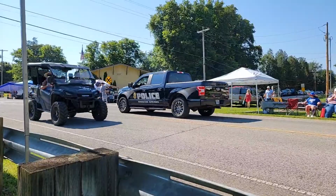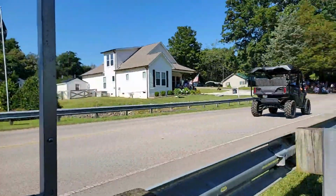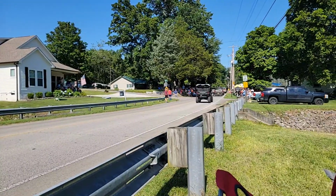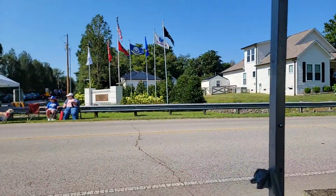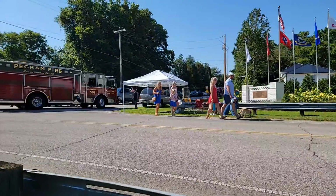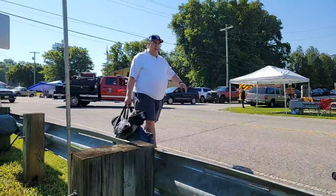We were able to get our tent set up, and we're in a pretty decent spot, because the parade technically starts right there. So the parade will start there and they'll come this direction. So we're right at the beginning. We do like that because then you can also get out and get back home. My parents' house is down that road there, so it helps you kind of get out of here because traffic is a nightmare.